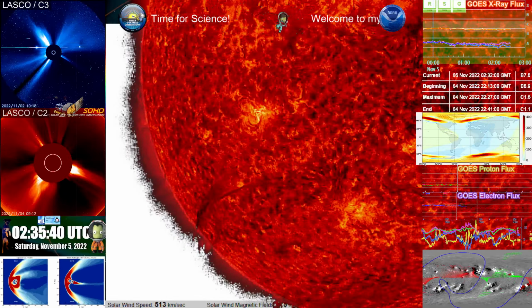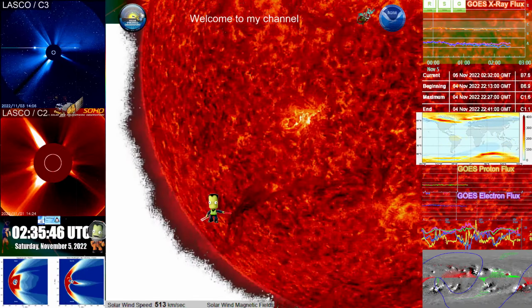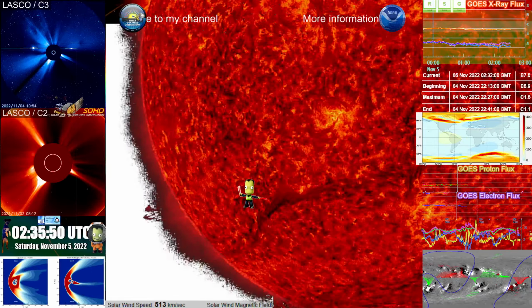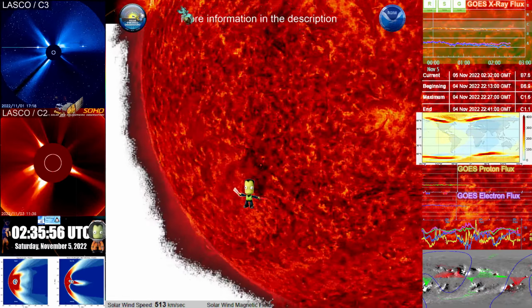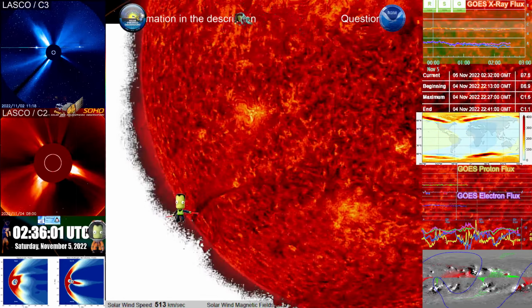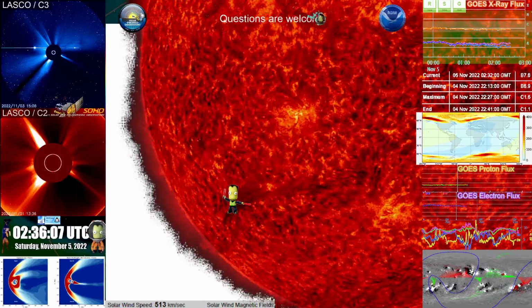Today is a beautiful day for science. Currently, we're looking at actually two filaments, but a filament eruption that occurred on the sun about 12 hours ago, leading up to this duration of now. So it's a very long, prolonged event of plasma eruption. And this plasma, as it erupts, it opens up the corona of the sun as well.